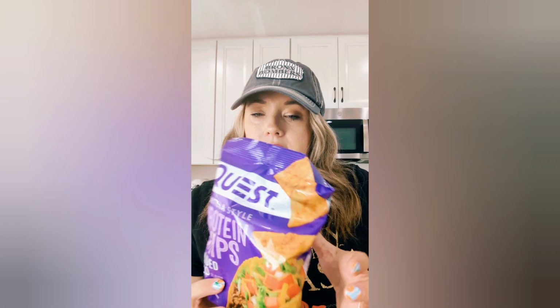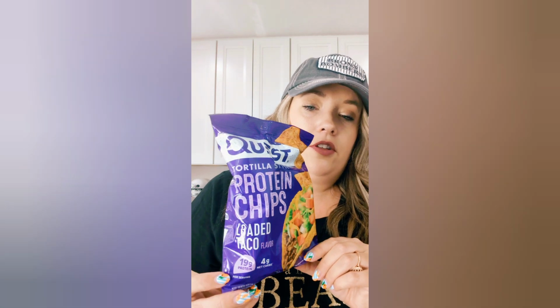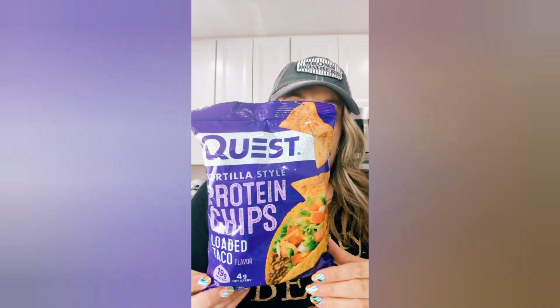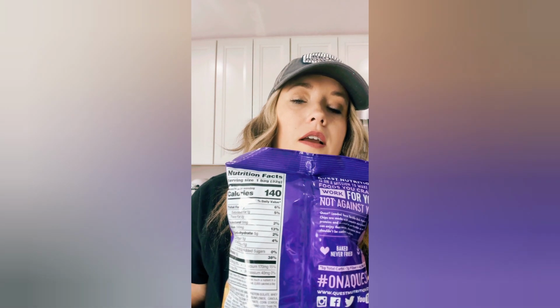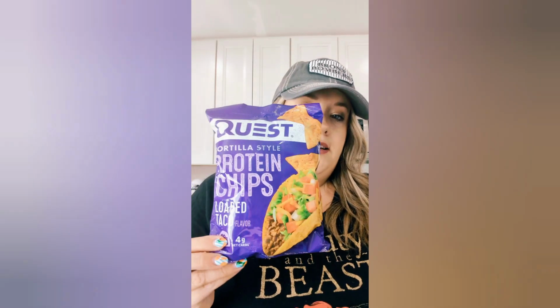to try them out. And then another flavor of these is this other tortilla style, and these are the loaded taco flavor. These, I believe, are actually 1 less gram of protein, so 19 in those, but same calories. So these have 19 grams of protein, these have 20. So that's the difference there.